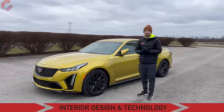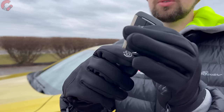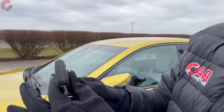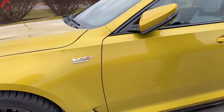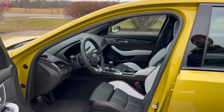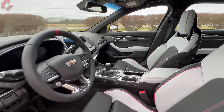All right, now let's go ahead and get on the inside. Of course, though, we'll take a quick look at the key fob. As you can see, we do have that kind of typical Cadillac key fob. You would also get remote start if you had the automatic model. And you'll notice we have this color, which matches with our brake caliper. That's pretty cool. To get inside, just grab behind the handle. This is an electronic handle, so you just pinch it, and that will open up the door and fold the mirrors outward.